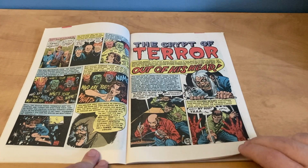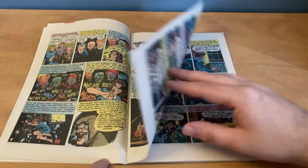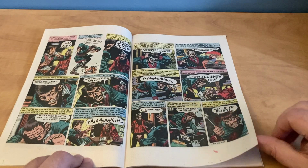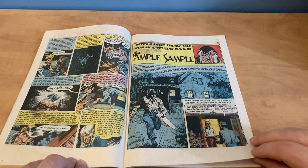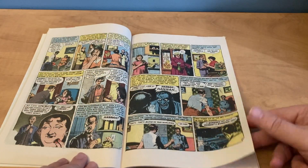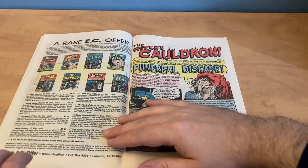So we're talking about Harvey Kurtzman, Wallace Wood or Wally Wood, Al Williamson, Jack Davis, Johnny Craig, Al Feldstein, Jack Kamen, Graham Ingels, Joe Orlando, John Severin and Marie Severin, who did the colors, the original colors. So all of them great comic book artists.